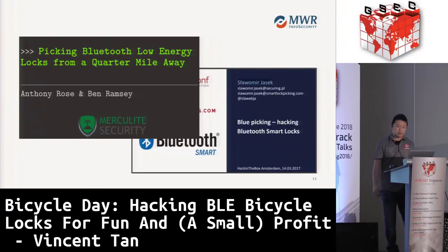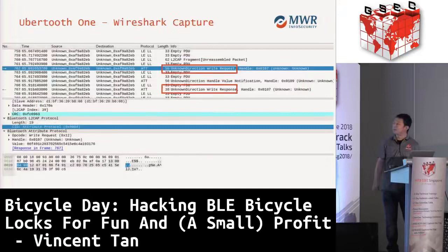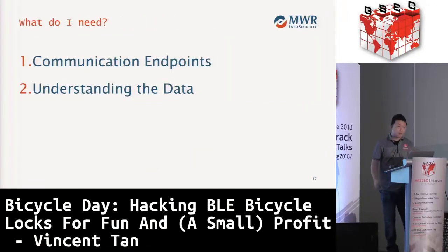But for the life of me, I had no idea what was going on. So this is how the capture looks. You see one write request and one write response, and after this traffic got sent through, the lock unlocked. But what do the bytes mean? And after replaying this packet, nothing happened. So there should be something else going on. So back to square one.